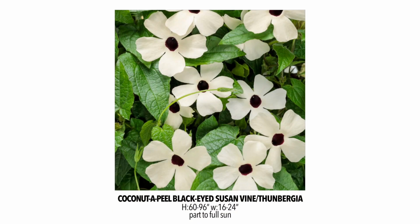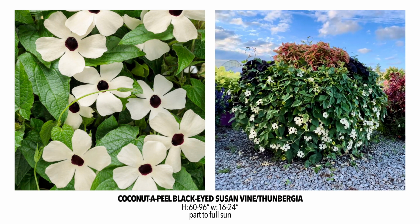And I do want to shine a spotlight on a variety that was new last year. It's the Coconut Appeal. This Black-Eyed Susan Vine was crazy. I have never seen any Black-Eyed Susan Vine, also called Thunbergia, get this big and vigorous and covered with flowers. It was so aggressive that in the pot on the right, it overtook a Supertunia Mini Vista Yellow. For any plant to be able to overtake a Supertunia Vista, that's a new level of vigor.